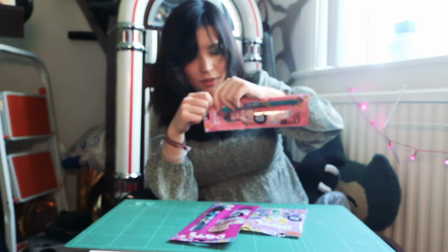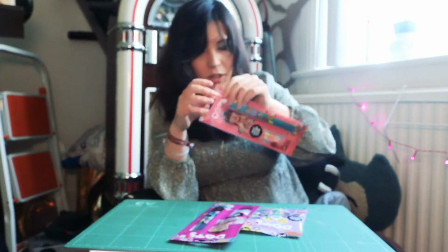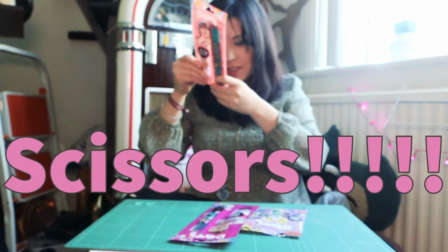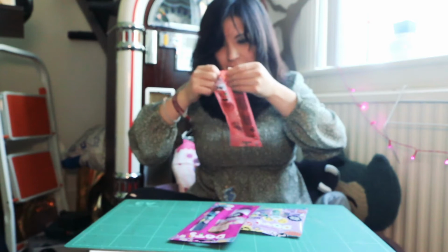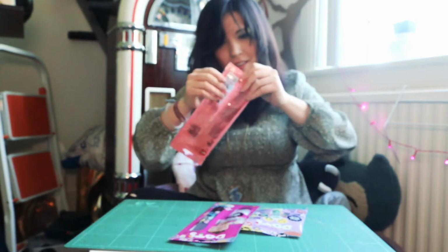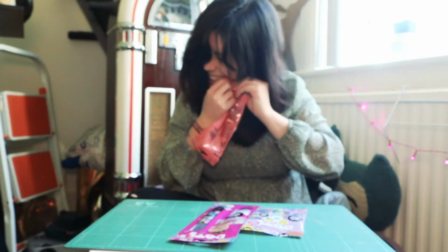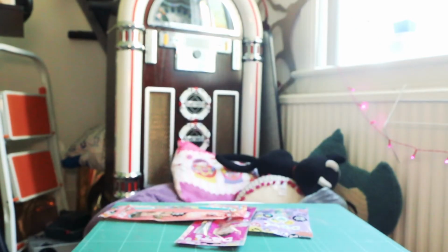Probably with scissors. But if you're young and you don't have scissors, you have to ask your parents' permission for scissors. I should have come here with scissors. I've said scissors way too many times. There isn't even a little bit to... I would have just had this in a box. Okay, I'm gonna get scissors.